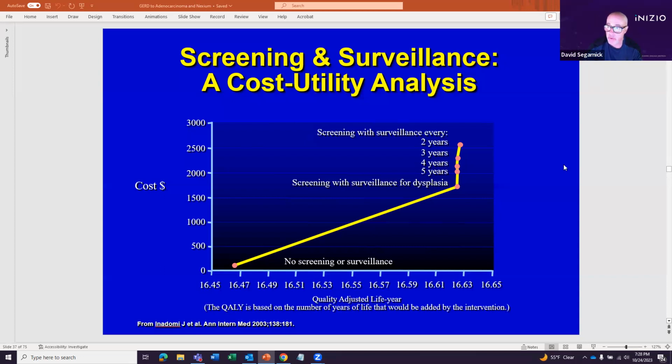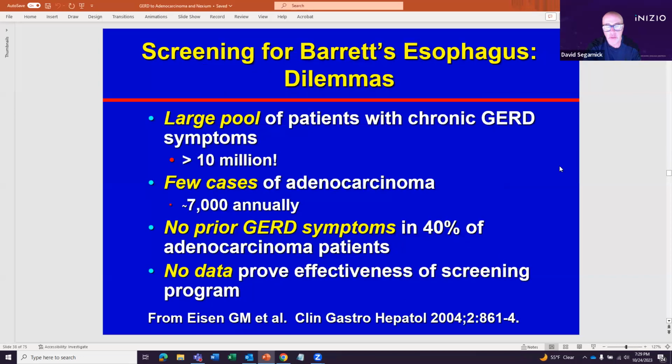Yeah, that's no doubt part of the reason, but there's therefore a real uncertainty, unlike colonoscopy, which should be done every 10 years without polyps. If you have polyps, much more frequently, 3 to 5 years, depending upon your family history. So who do you screen? There's a large pool of patients with chronic GERD, there's millions, yet there are few cases of adenocarcinoma, actually more like 15,000. So that's how the numbers don't tumble.